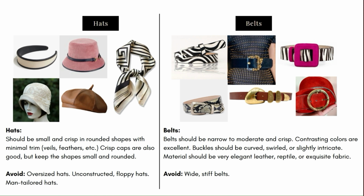So again, you want to go for the quirky and the dynamic and the fun, and shapes should be clear, so like circles or a magenta square contrasted against a zebra print belt. Fantastic for this type. It's a great way really to just add additional visual interest and a horizontal break to the look, which is fantastic because that creates that staccato effect, and that always complements this type. Avoid wide, stiff belts.